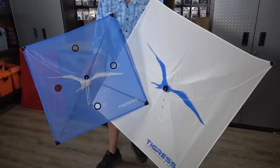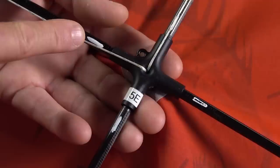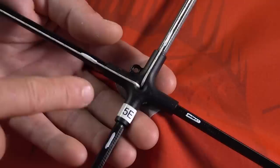On the opposite side of the spectrum, when you have no wind at all, you're going to want a light wind kite. Larger frame, lighter material, so it catches more wind. Pretty easy to understand, but important that you select that appropriate kite. Next are the spars. They're designed for each particular kite. Make sure the little hash marks are all lined up and facing up and away from the kite. It's going to make a big difference in how that kite flies.